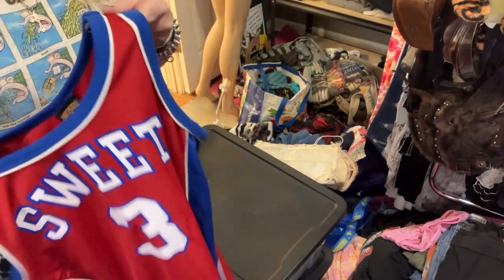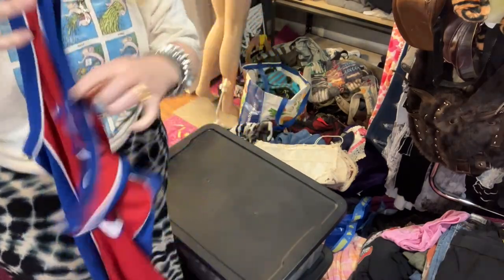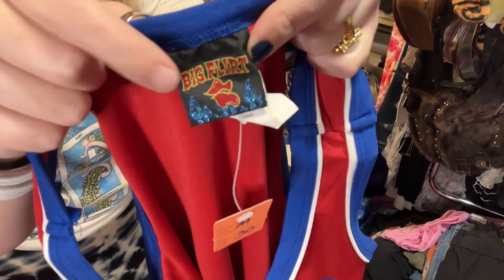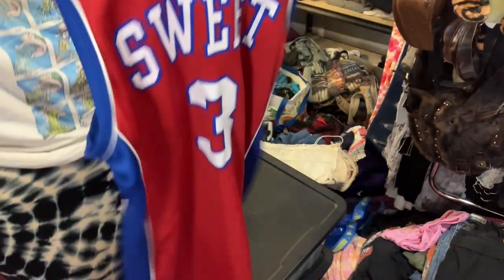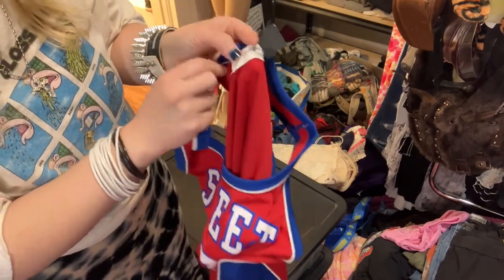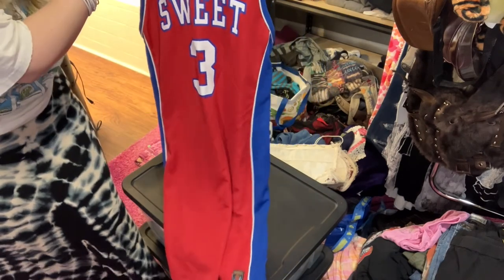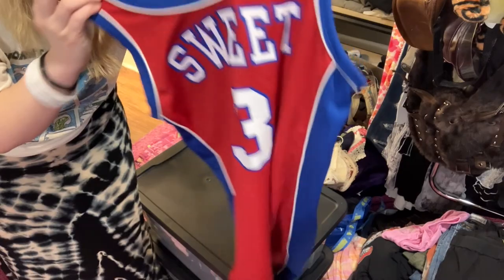And then this little jersey dress was also from my childhood. It says Sweet 3 and it's by the brand Big Flirt. I had so many clothes from that brand. Comment down below if you remember that brand. And yeah, it says it's a size medium, but you never know, it might be smaller. So I'm going to check and see if that fits her measurements since she's a small, because this gives me very much Harajuku Fruits Magazine vibes.